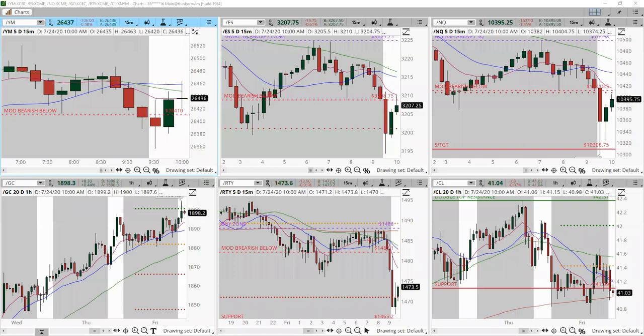All right. We still have some time here. We're grinding into the gap fill. We have just reached that target, which was the resistance at the 450. We just broke ever so slightly above that into the 460.